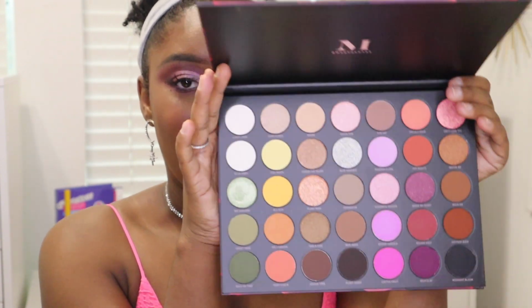It's more like succulents meets dark vampy colors, and I love that in this palette. So I definitely would pick this up at Ulta. I think it's really, really pretty. Definitely my favorite packaging that I think Morphe has done thus far, and it's so pretty on camera. I love it, and I love the look that I created, so I'm very happy with that.